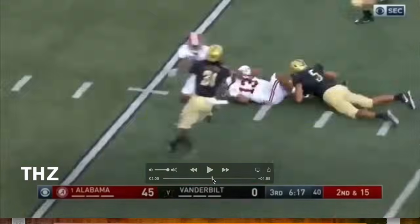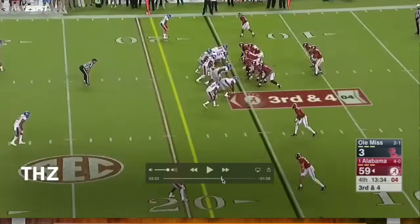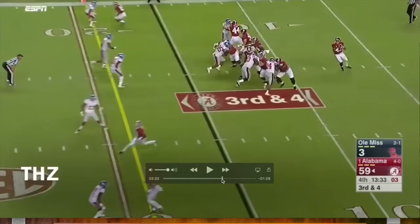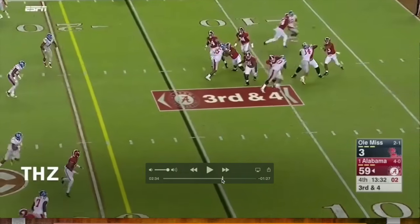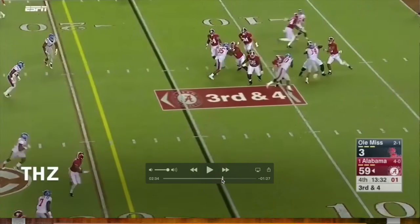Real quick, I'm going to go back to that other one just to show kind of how he leans forward as well when he's actually releasing the ball, which is similar to what pitchers do. And I think we've talked about this a few times. The more we do this, the more you see the similarities of being a pitcher and also being a quarterback. Oh, that's the right one.